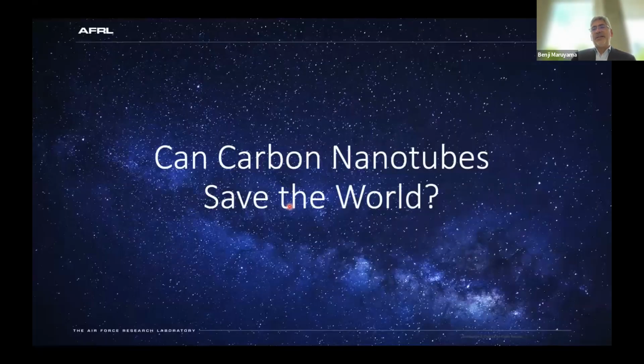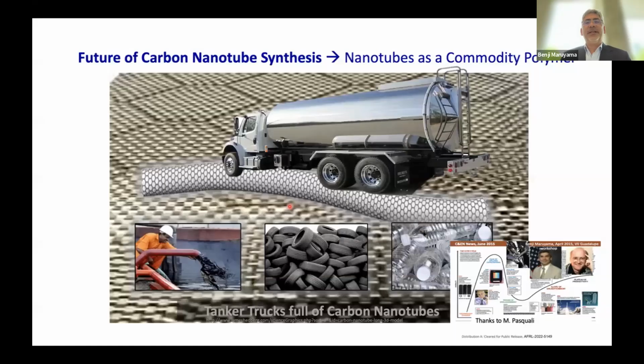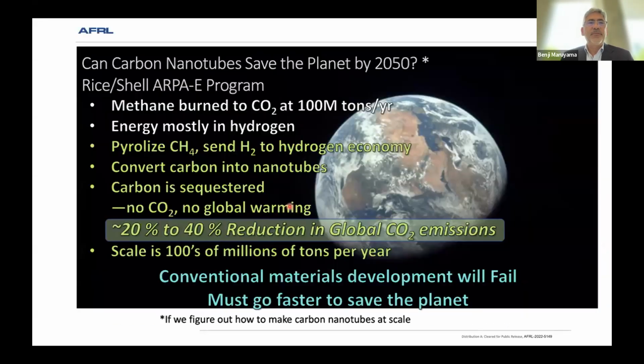Okay, so synthesis, back to carbon nanotubes, and hopefully this resonates with the Department of Energy folks. Can carbon nanotubes save the world? I'm actually talking with folks at the Rice Hub right now and Kavli about this very problem. So why aren't carbon nanotubes a commodity polymer? Why don't we have tanker trucks full of carbon nanotubes? Essentially, it's because we don't have the science to do it. The energetics, the available materials, there's no rare catalyst involved. It should be to the point where it's like polyethylene levels of production.